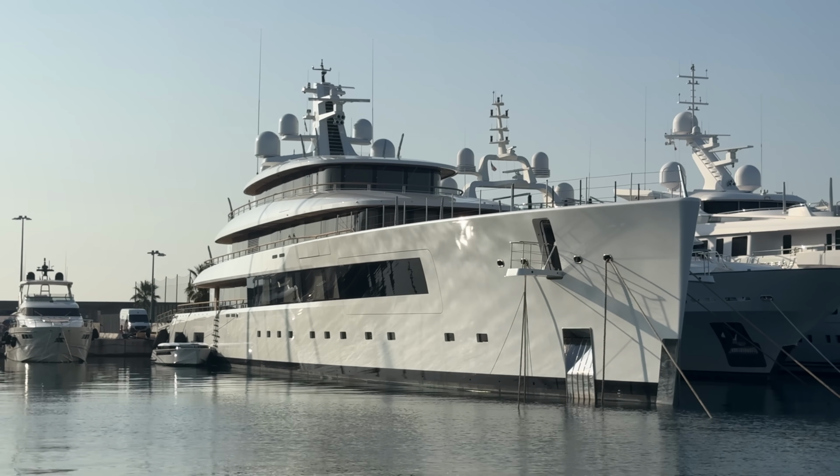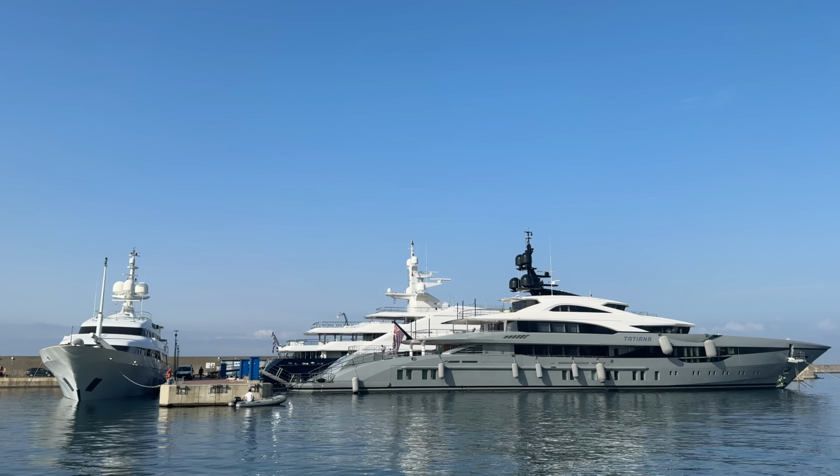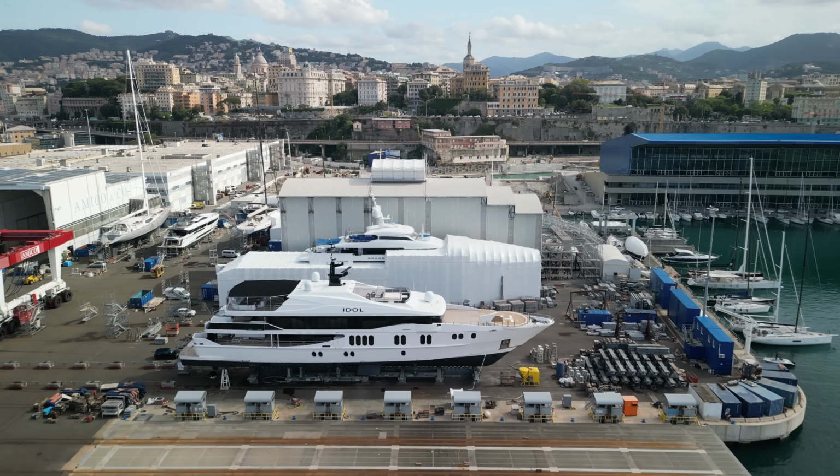So I came down to the marina here, beautiful day. Like I said, it's quite early in the morning, it's about 7:30. It's not that early, but it's early enough that people might still be sleeping. As you can see behind me here, I was going to say the shipyard is already active. I can hear them. They start early in Genoa in the summer. They start at 7 and they finish at 4.